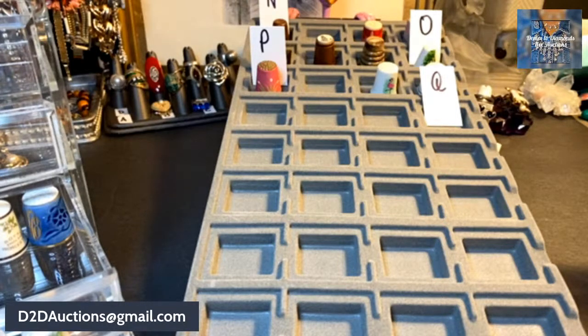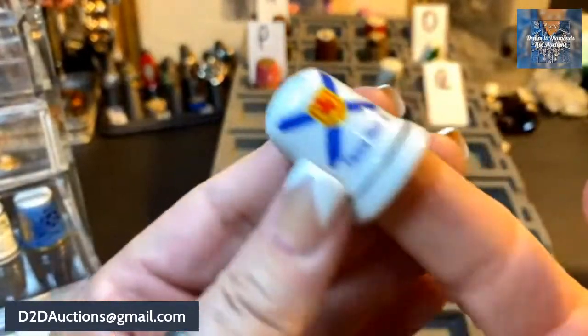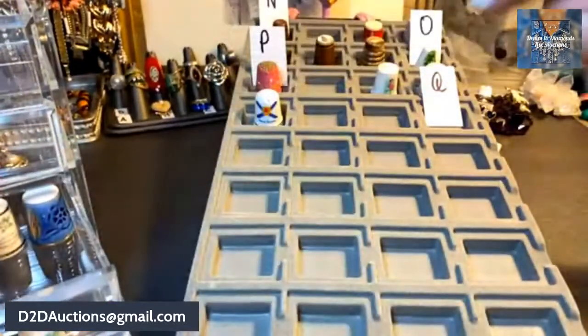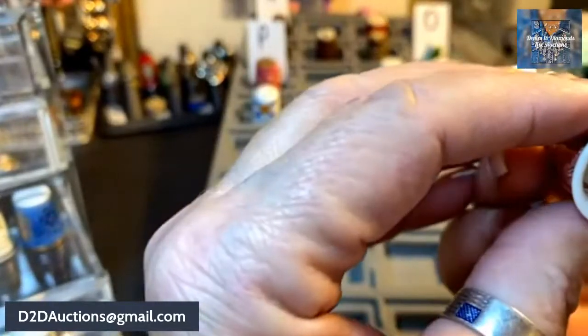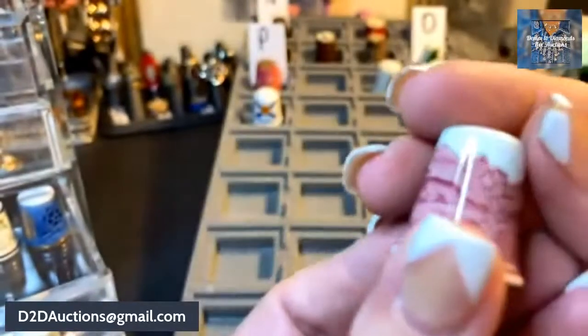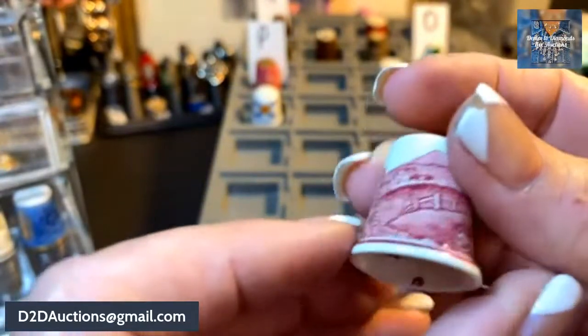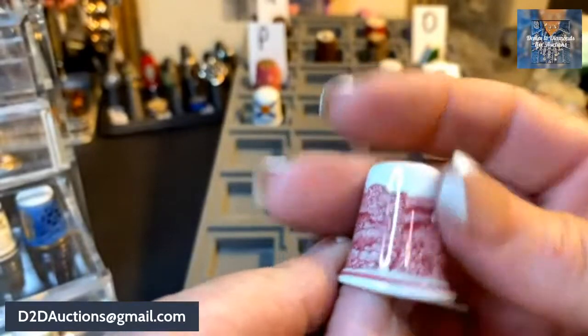All right, let's go to Q. No marks or signatures. Nova Scotia. Nova Scotia, Q1. Yes. See that? This says Adams made in England. As you can see, I chipped my polish. That is going to be Q2.